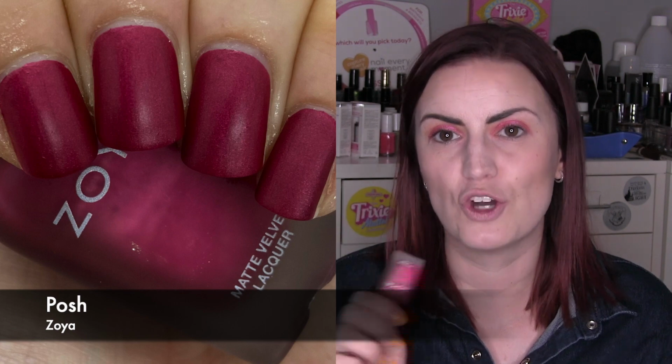So Posh is the beautiful red. You can see how it looks here. If you put a top coat on, it's going to look this kind of glowy red, but it also looks stunningly insane by itself and matte. There's something about the matte in that 5-piece collection that is just really, really good. So an icon for me anyway. 2 coats, no top coat in this instance, of Posh by Zoya.